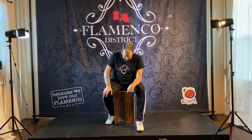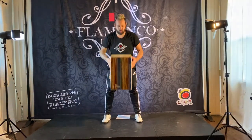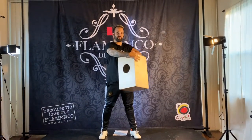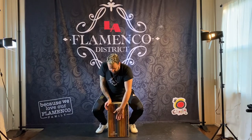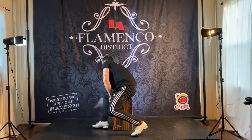So this instrument, and I'm sitting on it, is called the cajon. Let me introduce you to the cajon. If you see, it's a wood box with a hole in the back to make some noise. So here we are. We have the bass here and the highs here. You're going to say, where does this instrument come from? This instrument comes from Peru.